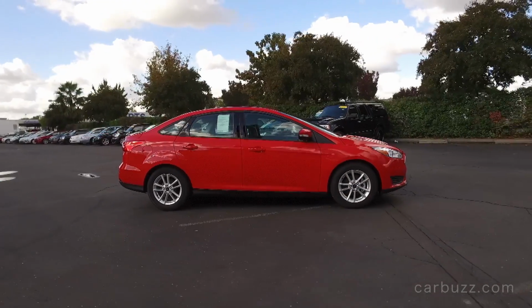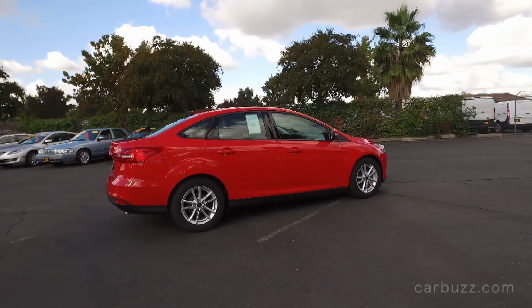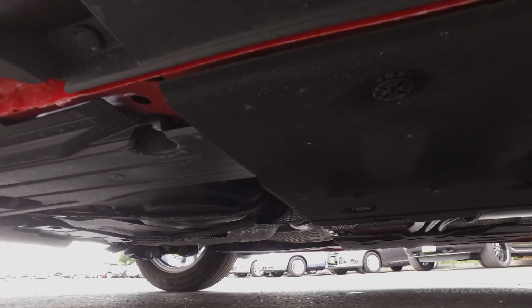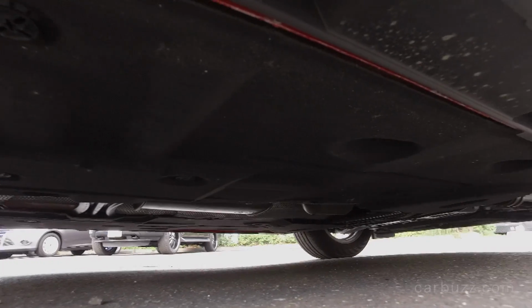So what do I like here? Well, if you try really hard and you drive quite slow, you might be able to get that claimed 40 miles per gallon highway rating. Now, I thought the overall fit and finish is of nice quality, and the interior materials are pretty nice for this class.